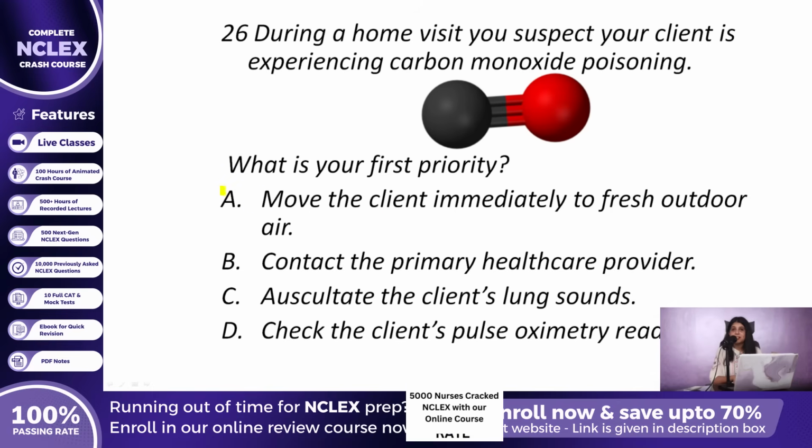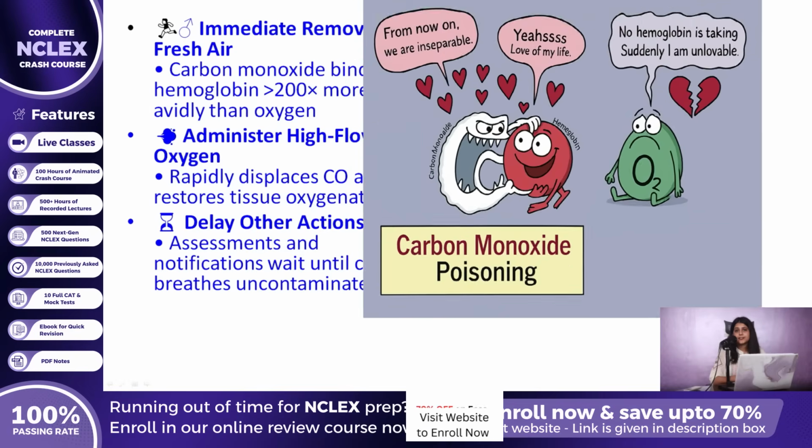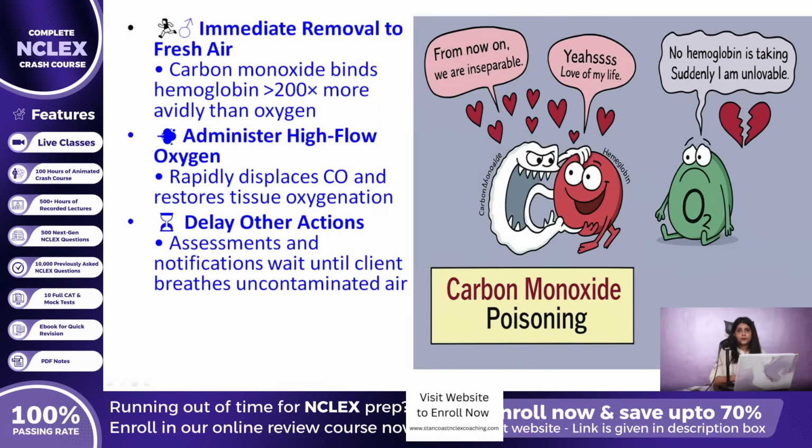Move the client immediately to fresh outdoor air, because carbon monoxide binds hemoglobin over 200 times more avidly than oxygen, causing rapid tissue hypoxia. Immediate removal from the source and administration of high-flow oxygen are life-saving, whereas all other assessments or notifications must wait until the client is breathing uncontaminated air.